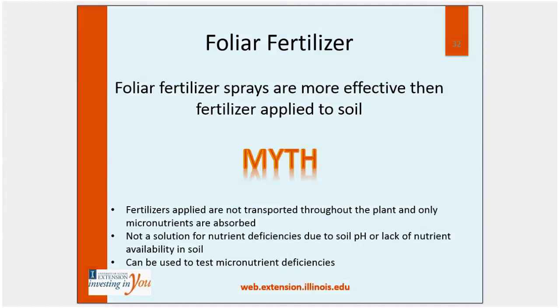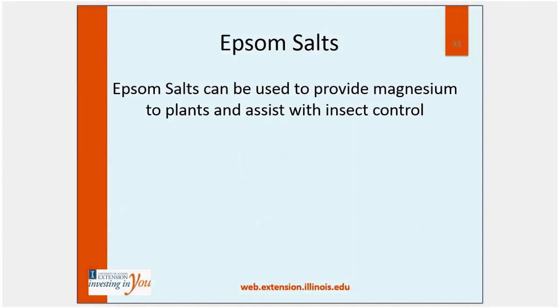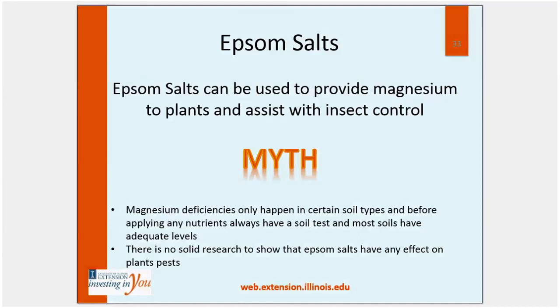Epsom salts. I have a bag of Epsom salts sitting in my own bathroom because I use them to soak my dog's paws when they end up having problems. And I was sitting there one day looking at the bag, and it talks about how Epsom salts are great for providing magnesium to plants. They assist with insect control. And I went, well, how accurate is that? Is that true? Because I have insect problems. I have plants that probably need magnesium. Will it work? And the idea that Epsom salts is kind of a cure-all for magnesium deficiencies and insect control is sadly not true.